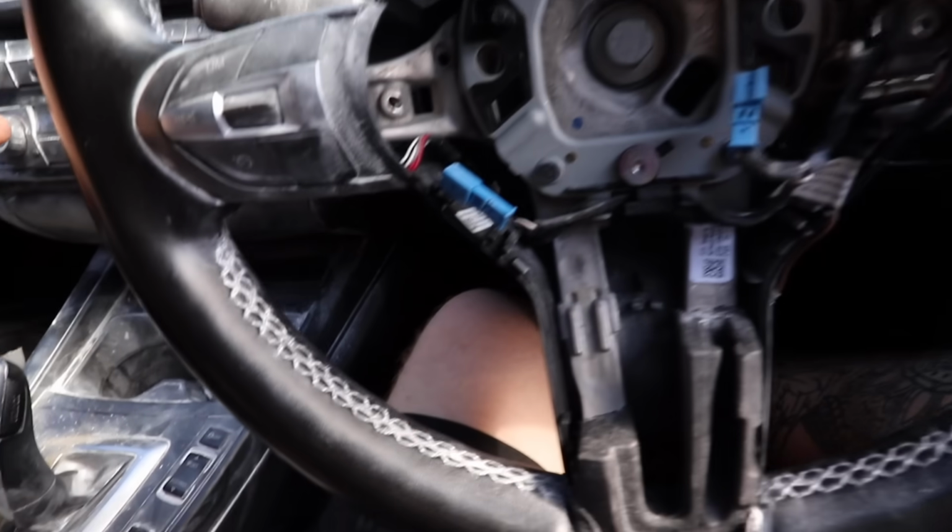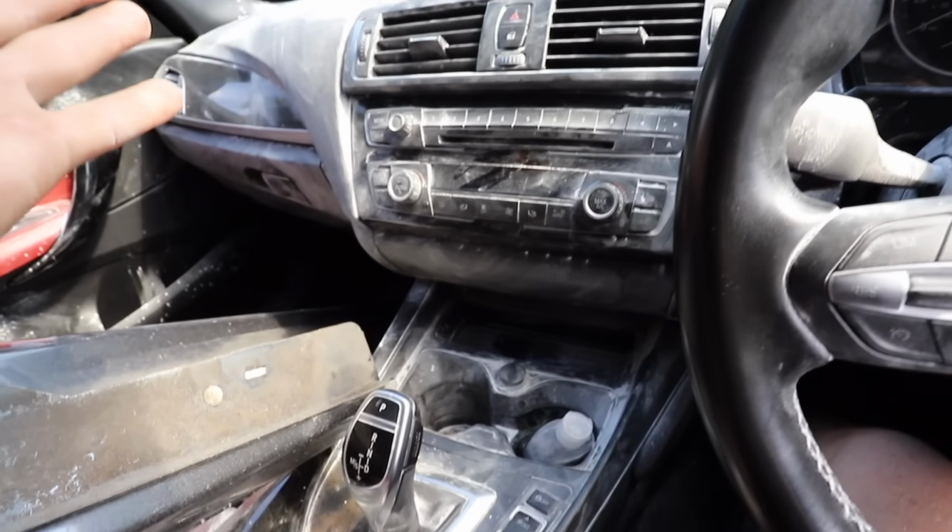How much did I buy it for? What exactly has happened to it? And does it run? Well, let's find out. One of them, because we've got to get it in the unit now. Okay, so to say this interior is in a bit of a state is an understatement.